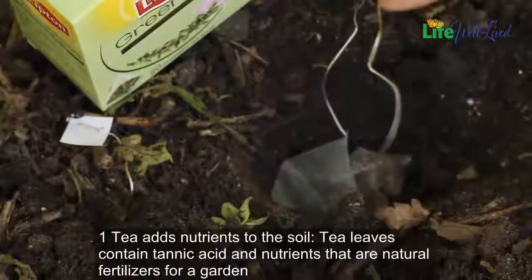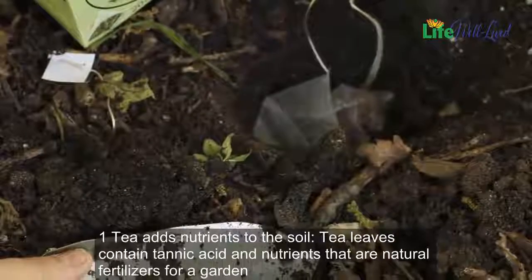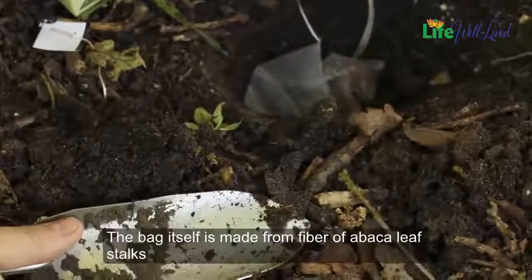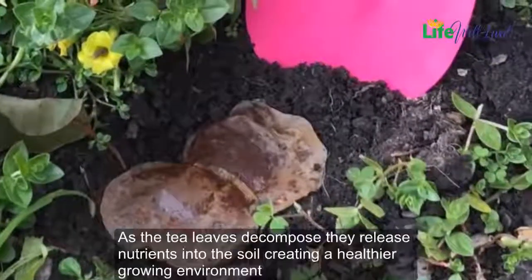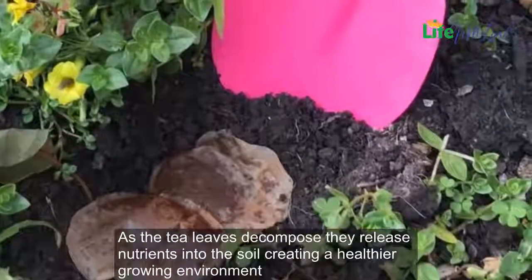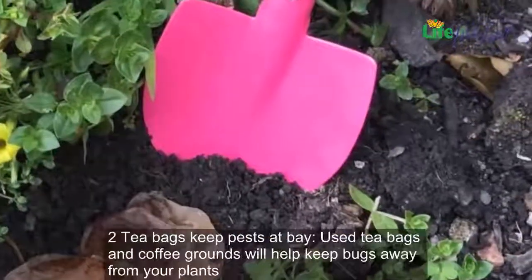1. Tea adds nutrients to the soil. Tea leaves contain tannic acid and nutrients that are natural fertilizers for a garden. The bag itself is made from fiber of abaca leaf stalks. As the tea leaves decompose, they release nutrients into the soil, creating a healthier growing environment too.